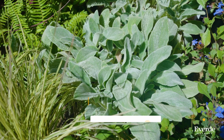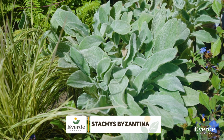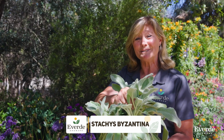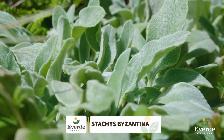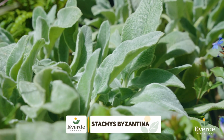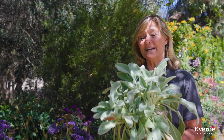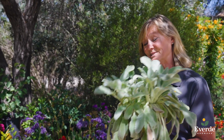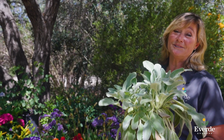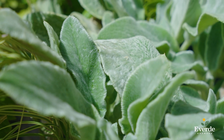And here we have Stachys. This is lamb's ear. And what I love most about this is if you could touch it, this is very, very soft. But as a ground cover, it's super tough. It clumps up to 1 foot tall, but it'll clump out to 5 feet, and it has that gorgeous silver color. It's a drought tolerant plant, even though it looks really lush. It's also used in children's sensory gardens because of the nice soft leaf.